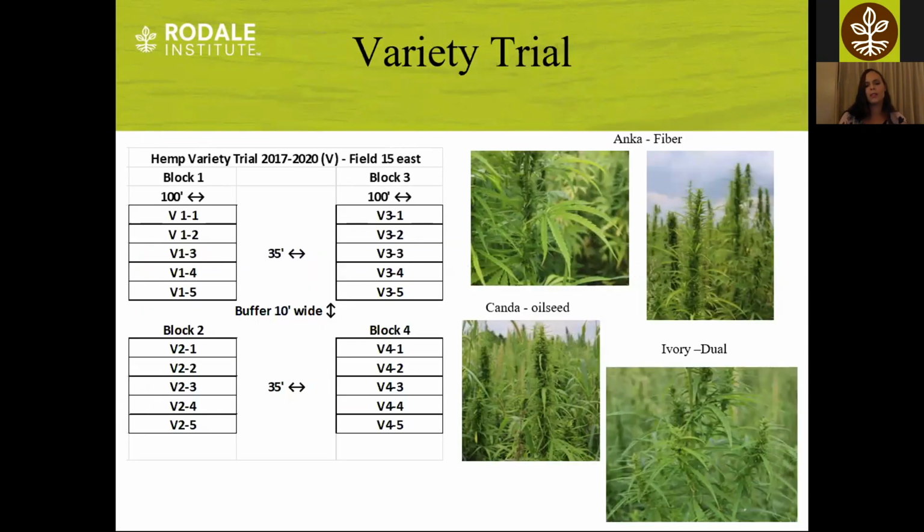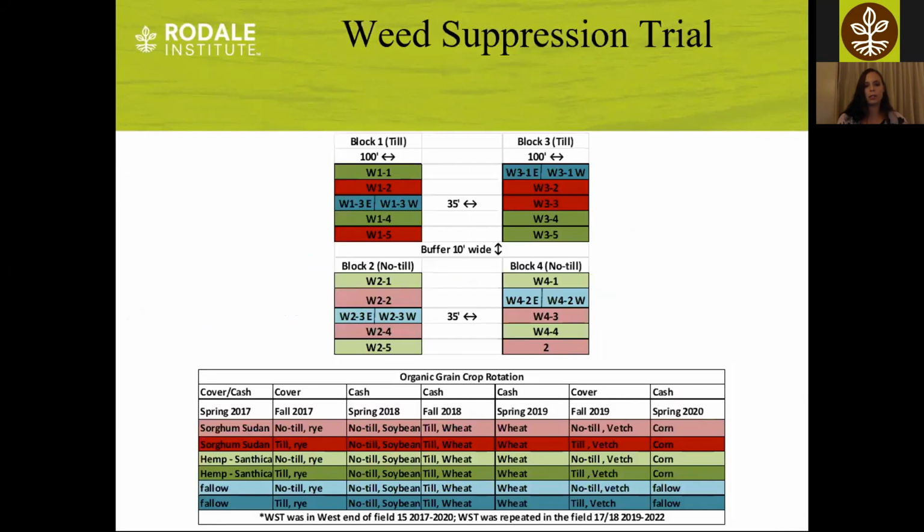And so just to delve a little bit more into the design of this study, we took a mixture of fiber, seed, and dual purpose varieties. This is only from one of the years, so we tested many more. We're up to 8 varieties now, each year testing between 3 and 5, depending on what we can get each year. And so we're doing a randomized design and looking at performance and yield.